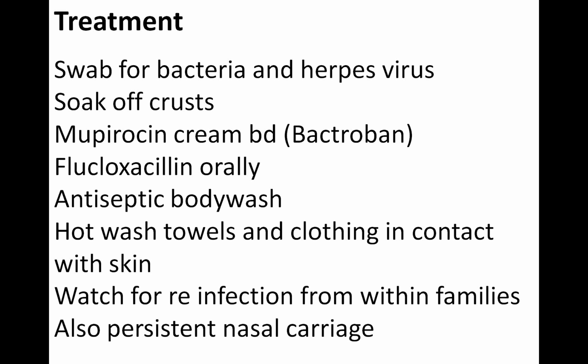An antiseptic body wash is also useful. Physohex, chlorhexidine, one of those. It helps to deal with it. Hot wash the towels, keep the person's towels separate, and hot wash the clothing that's in contact with the skin.